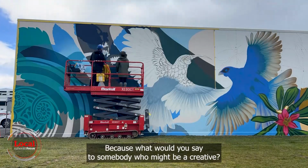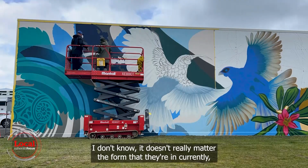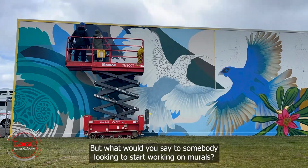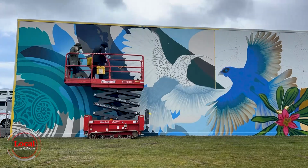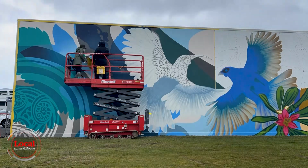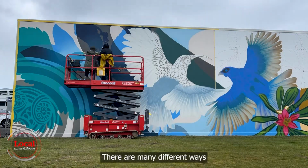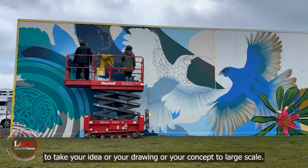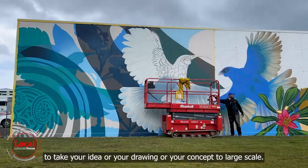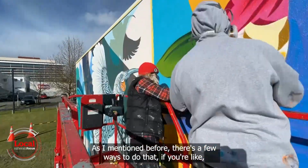What would you say to somebody who might be a creative, it doesn't really matter the form that they're in currently, but looking to start working on murals? I would say, find your process. There are many different ways to take your idea or your drawing or your concept to large scale. As I mentioned before, there's a few ways to do that.